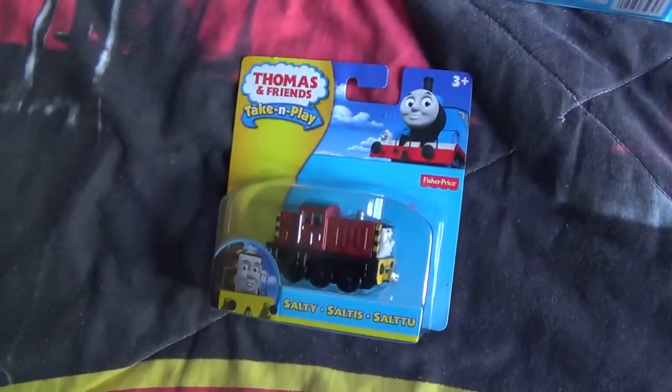As I said in some of my previous videos, Salty's front buffer beam is now yellow, and his sides are black. Whereas on the back of the box you see the original Take-Along Salty with the red buffer beam and red sides. Now, let's open this one, shall we?